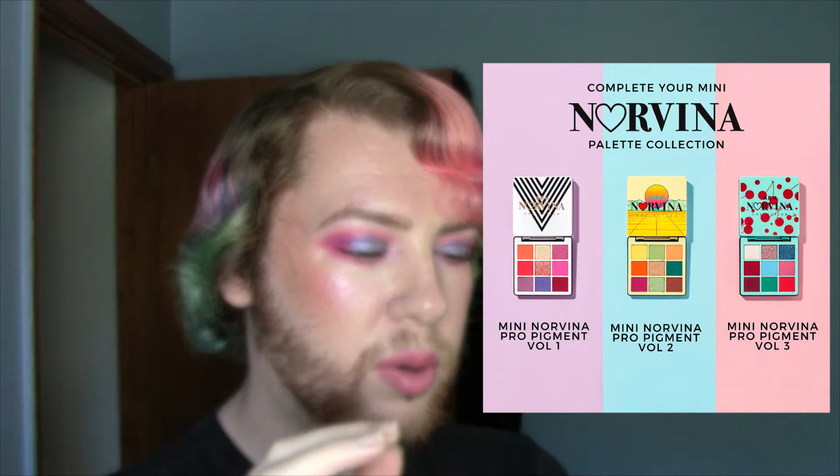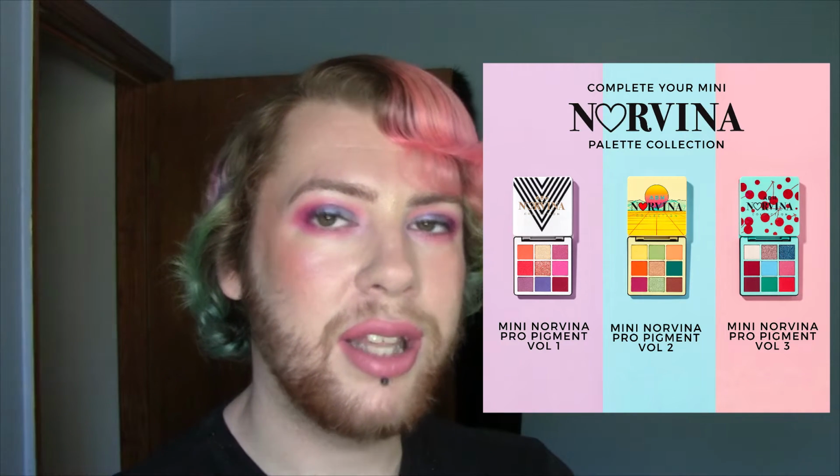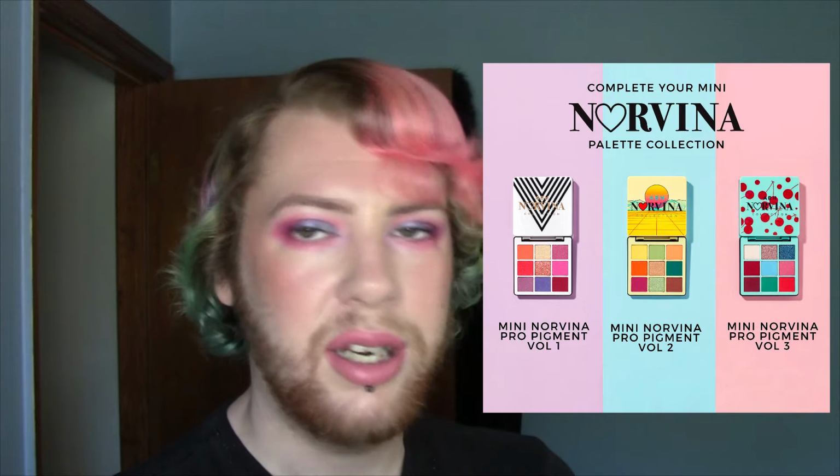Next up, we have all 3 of the mini Norvina palettes from ABH, which the Norvina collection is like a sub-brand within Anastasia, by the way, for those of you who don't know. And I had all 3 of the mini palettes, and I decluttered them just simply because I wasn't reaching for them. The formula is pretty good, but there are formulas that I prefer better that I already have in my collection and that I reach for more often than I did these mini palettes. So I went ahead and parted with those, and I believe Madeline took those as well.